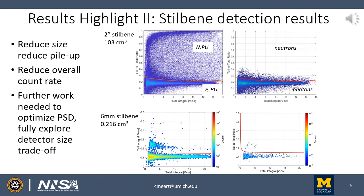The second piece of results I'd like to highlight are from the stilbene detectors. On the top two plots, you see results from a 2-inch stilbene measurement while interrogating depleted uranium. On the bottom, the 6mm stilbene results during DU interrogation. These PSD plots show the tail to total ratio as a function of the total integral. You can see red lines on each of the plots which correspond to the discrimination line. In general, pulses that appear above the discrimination line are identified as neutrons, those below are photons.